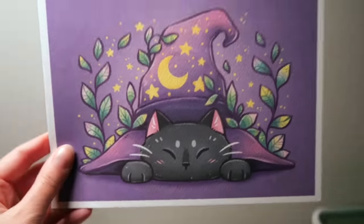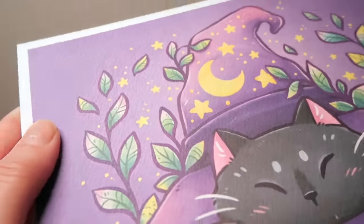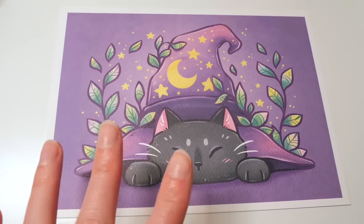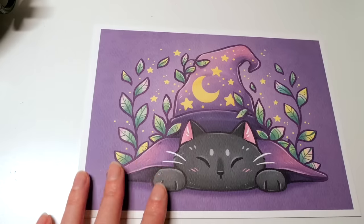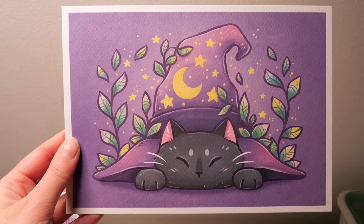And then we also have this little witch hat kitty on this super nice textured paper. So this is actually a redraw of the enamel pin, because I was thinking that I would turn these into a bundle. I do have some other products too that I'm still waiting for, so the bundle may not be available until January. Very simple, but still cute.